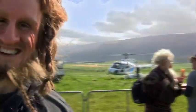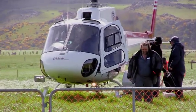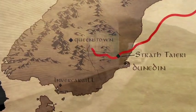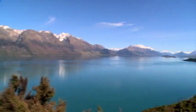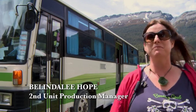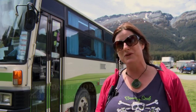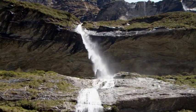Woohoo! Amazing! So we're packing up at the end of our location shooting here at Strathtyre and going to Queenstown. Here we are, beautiful Queenstown. We're just outside the Earnslaw Burn, which is the most spectacular shooting location I think we've been to yet.